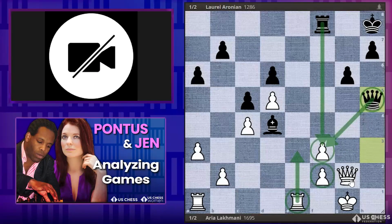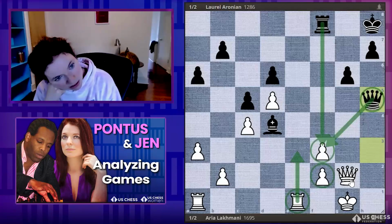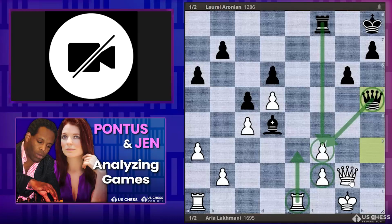Ah, Elizabeth, we looked at your game earlier. Hello. Hi. What would you play here for white?